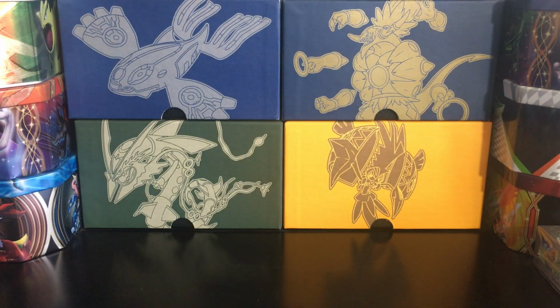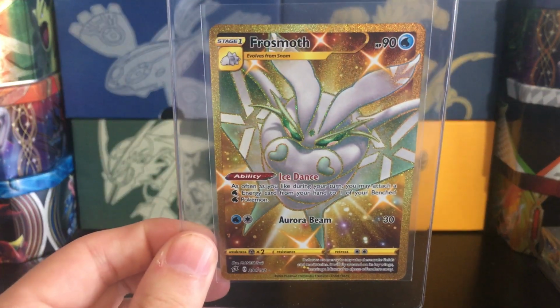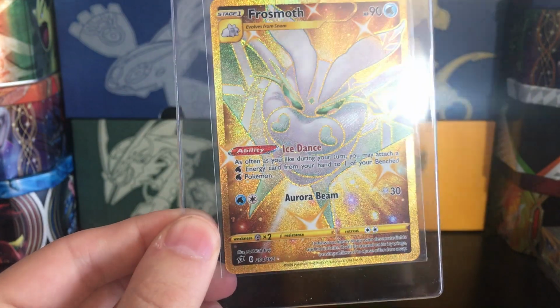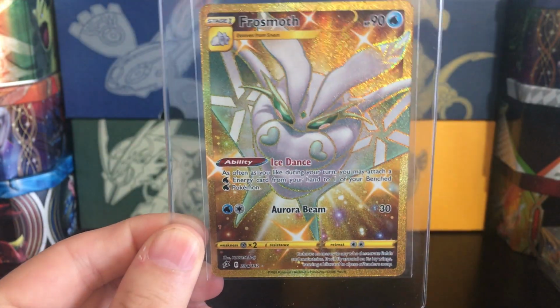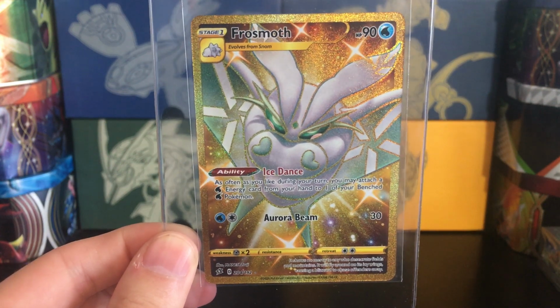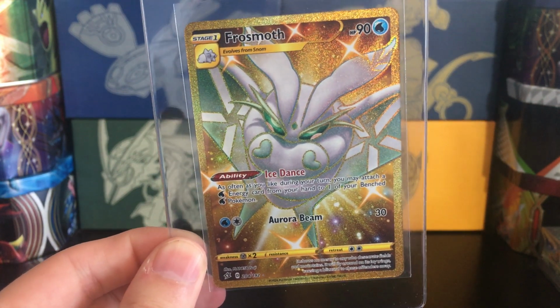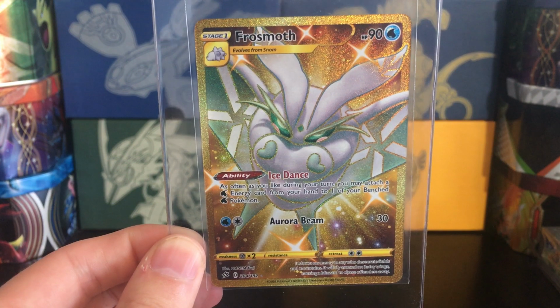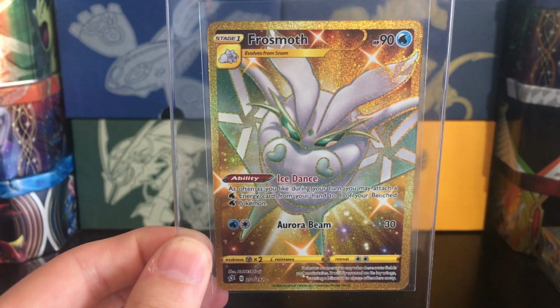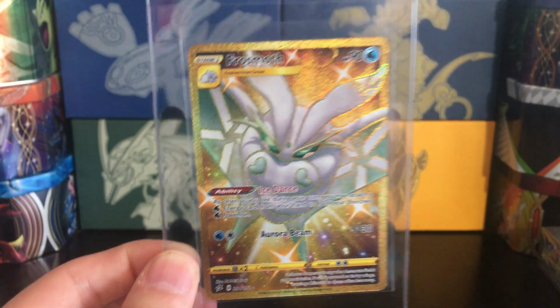And next up, the Gold Frostmoth. This is just beautiful if I can try to catch the shine in the light a little bit there. These new gold cards really are just so cool. This is my favorite. I don't really like the Galarian Berserker in this set, but I love the Frostmoth. So really hoping this comes back with the 10 grade.